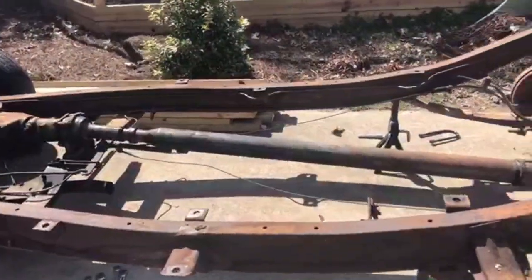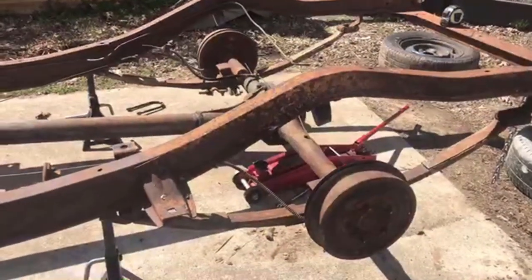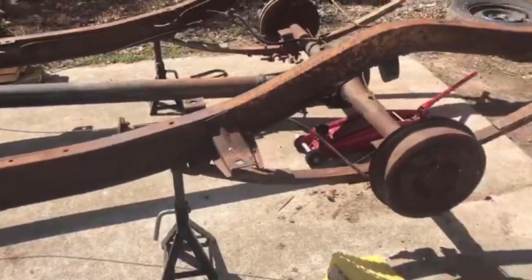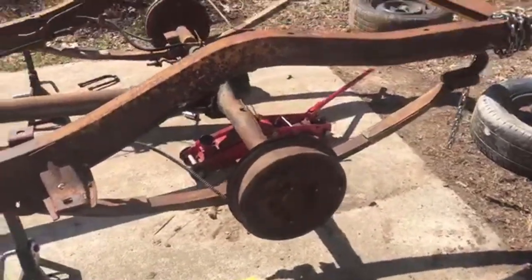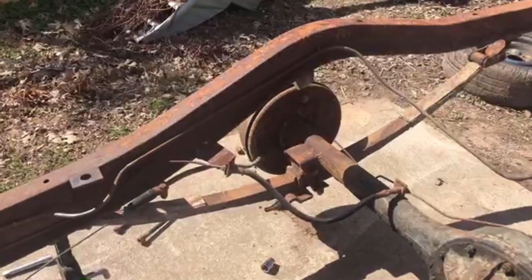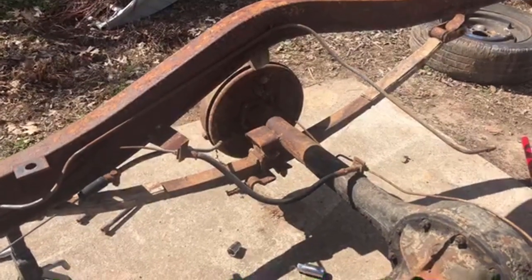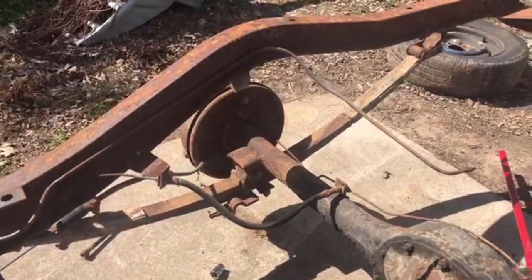All right, folks. So the first thing I did was I put it up on these jack stands, jacked it up with my little cheapo jack. And I put it up on these jack stands, get the back wheels off the ground, remove the back tires. And I'm going to work on taking those U-bolts loose from that leaf, leaf springs there, those shackles. And then I will slide.